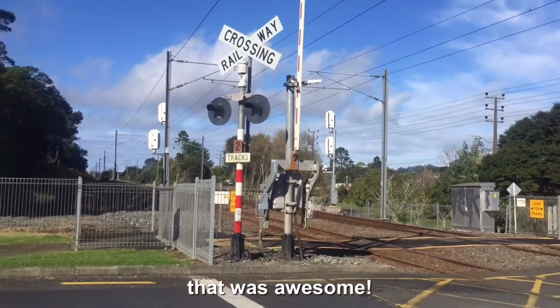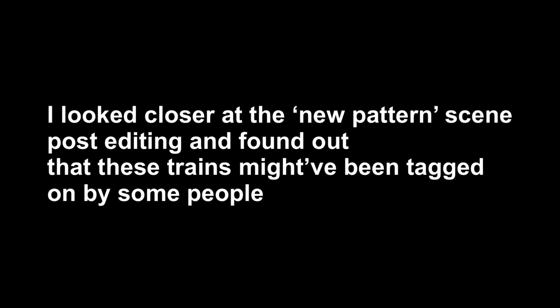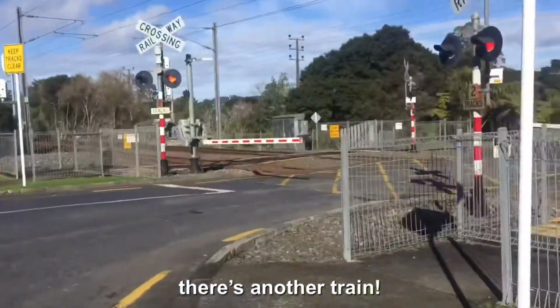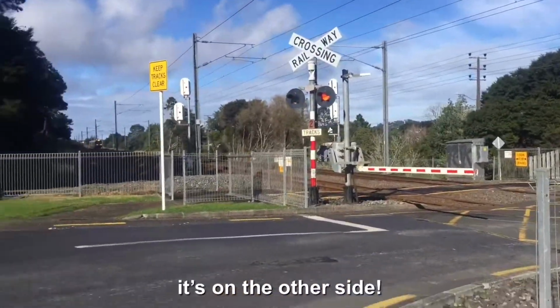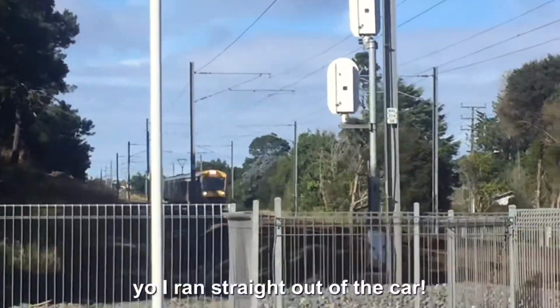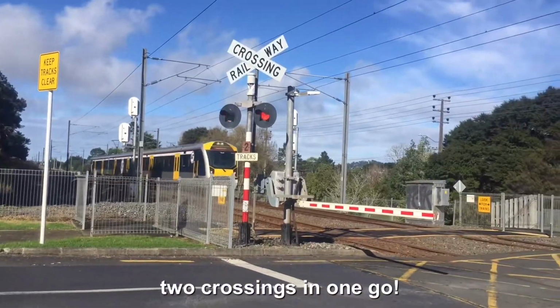That was awesome. They even had the new trains and the new barriers and stuff. That was amazing. There's another train. Another train from the other side. Yo, I just ran straight out of the car. 2 crossings in one go.